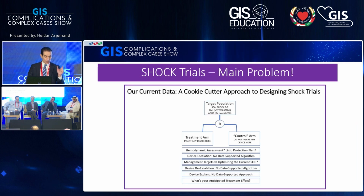The main issue with the shock trials is that treatment is not specified. If we do not read the IABP-SHOCK II trial in detail, we don't know when they put the balloon pump. Did they put it before or after? Did they put it after the patient crashed or after they were done with PCI? The same thing when balloon pump is compared with Impella. When should we put it?